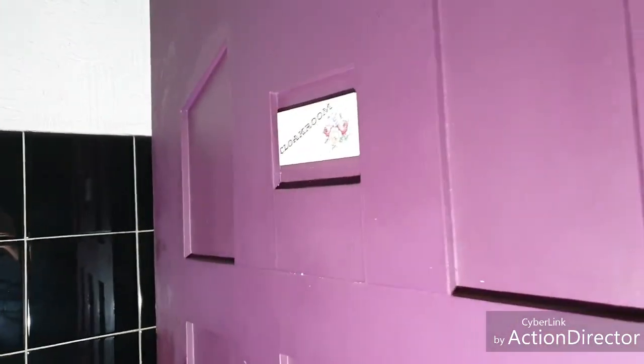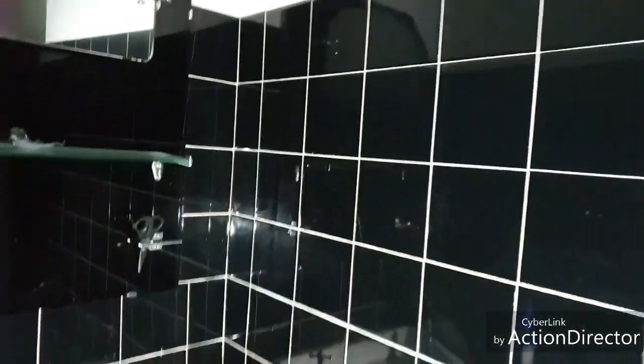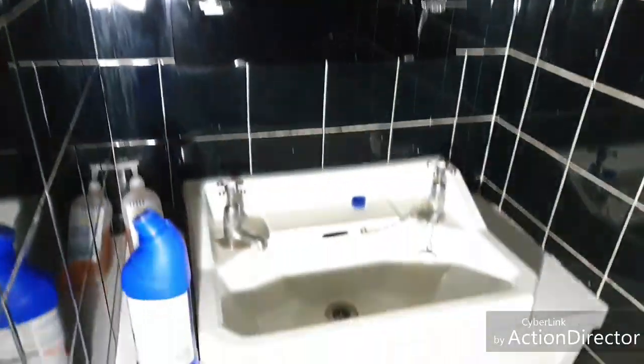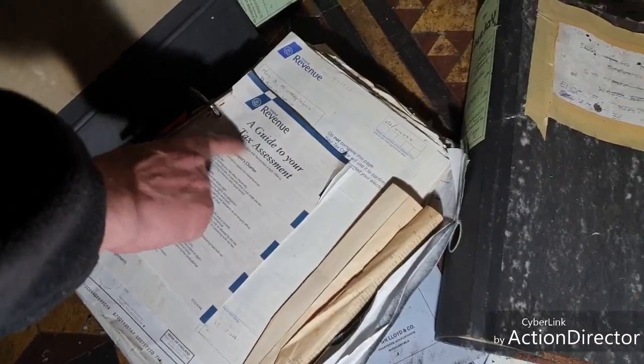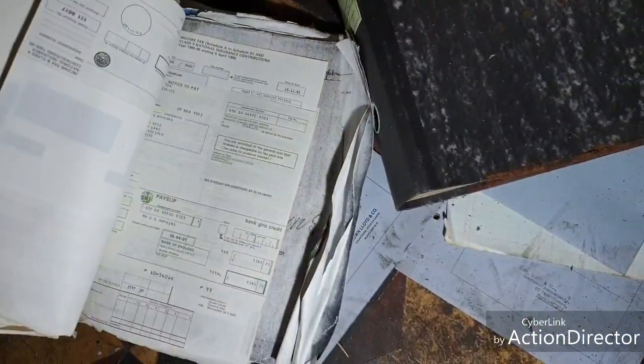Cloakroom. Nice little toilet. Nice little wash basin. Shower while you're here if you want. What's this stuff? Land revenue tax assessment stuff. Tax man stuff. It's all there. Let's not put addresses on. So I might screenshot that. It's not related to this location anyway.